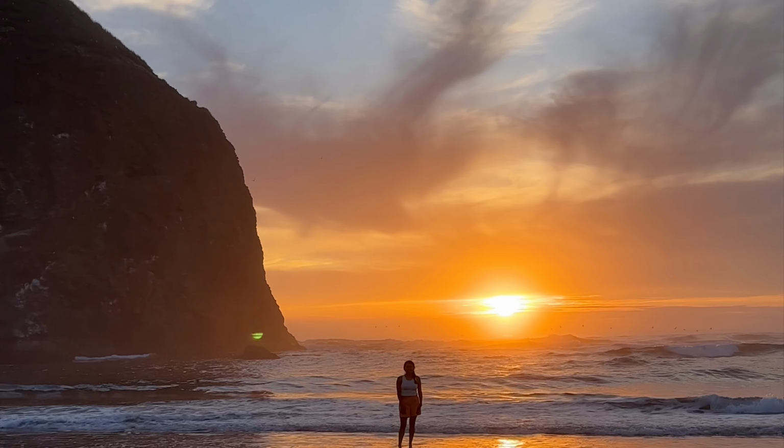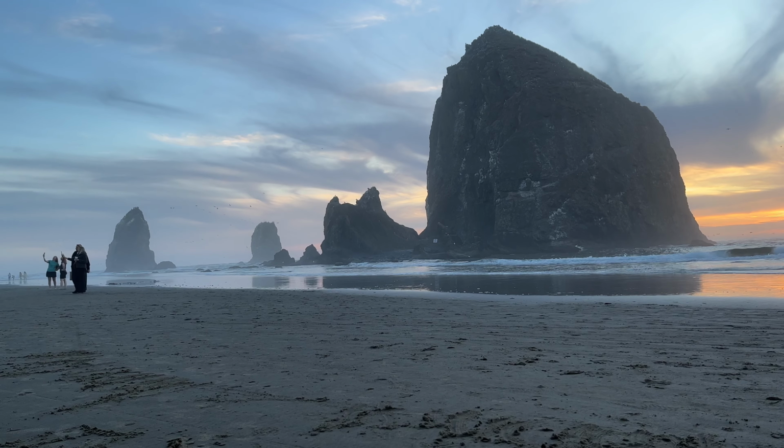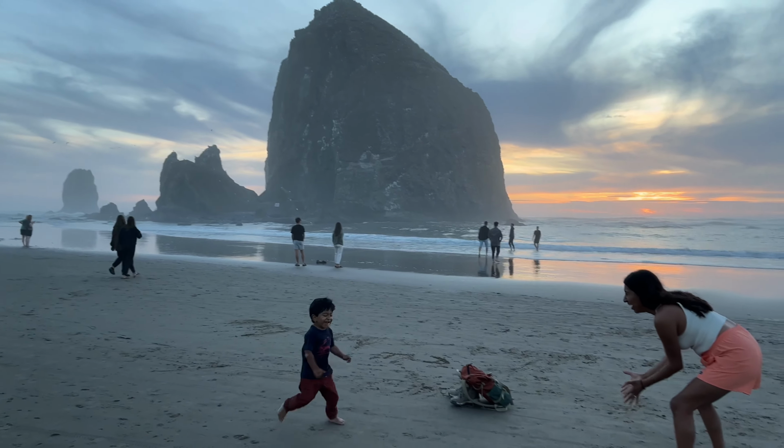Haystack Rock stands at 235 feet. At low tide, you can explore the area. There you'll find starfish, sea anemone, crabs, and more. The rock has mentions in several novels and movies such as Kindergarten Cop and the cult classic, The Goonies.